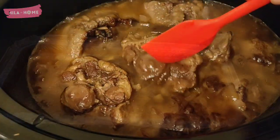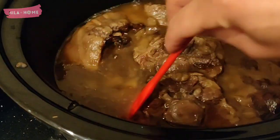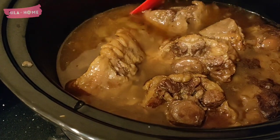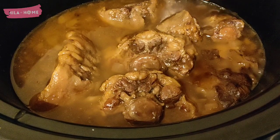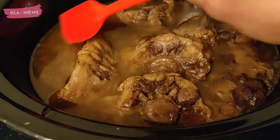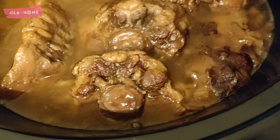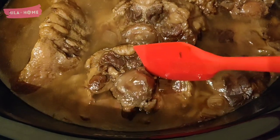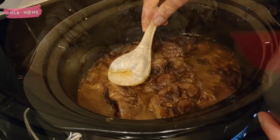What we have now smells so good. It's just falling off the bone, so I'm very gentle with it. So now I have to let it rest for a little bit so that I can come back and skim, remove all of the fat off of this. I'm telling you, this stuff is so delicious, guys. The meat is just falling off the bone there.